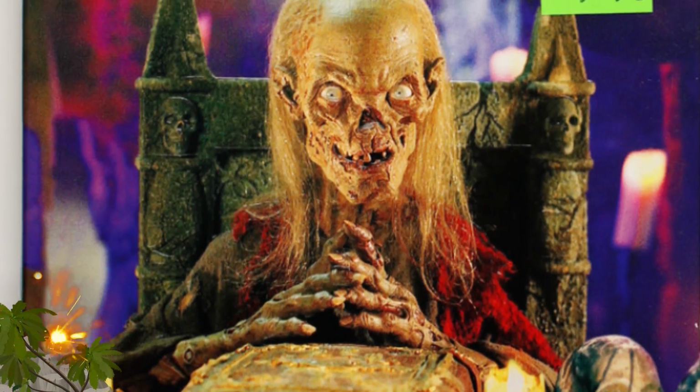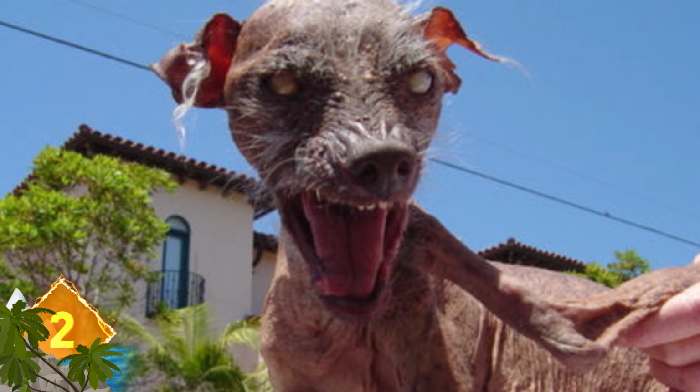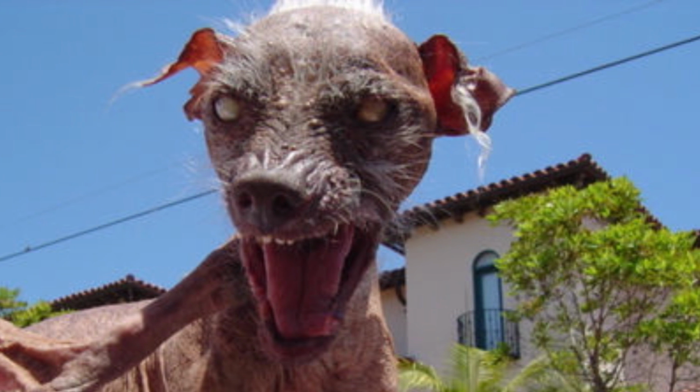Sam. Remember Tales from the Crypt? Well, this Chinese crested dog named Sam bears a striking resemblance to the Crypt Keeper. But that's not Sam's only claim to fame. He has the distinction of having won a World's Ugliest Dog contest held in California for 3 years in a row.